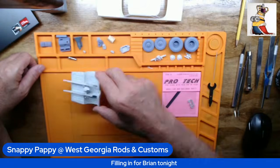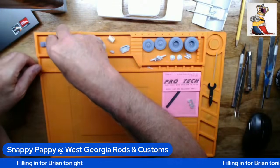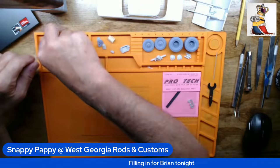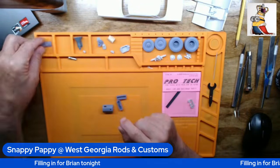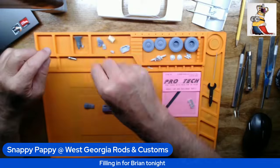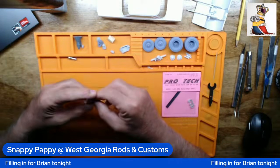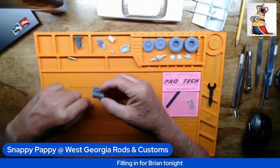Let me get this out of the way. I picked me out a big block Chevrolet. I said in my video I was going to use one of the 67 Chevelle engines, and I was like, why am I doing that? I've got a bunch of 3D parts. Why don't I just use my 3D parts? So I got a big block Chevrolet block and heads.